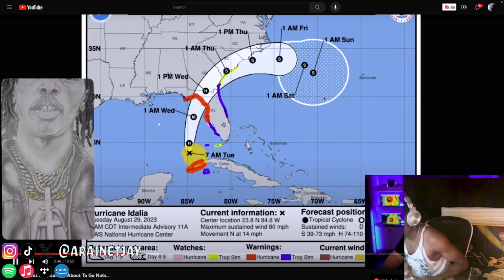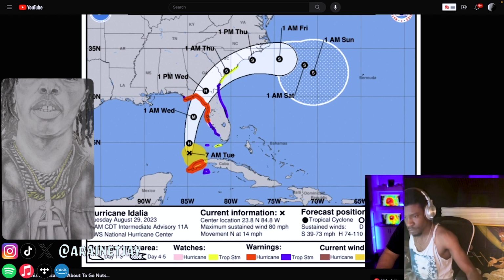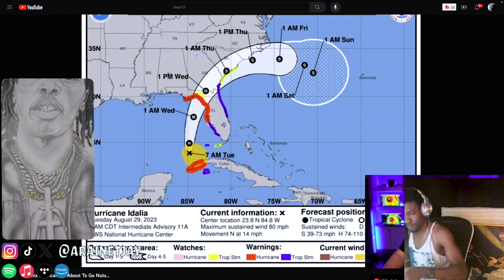Cone from the National Hurricane Center. Once again, we expect it to become a major hurricane just off the coast of Florida, make landfall as a major hurricane. That's why we have all the red here.